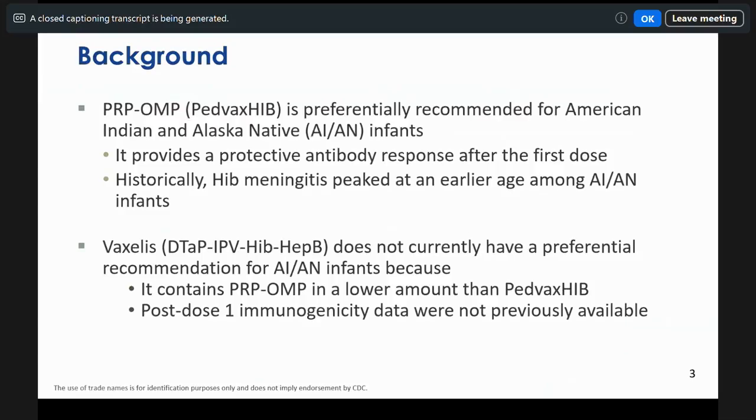Next slide. So for background purposes, there's a preferential recommendation for American Indian and Alaska Native infants to use PEDVAX Hib. Historically, Hib meningitis peaked at an earlier age among AI-AN infants, and PEDVAX Hib provided a protective antibody response after the first dose and provided additional protection. So we have a preferential recommendation which has been there for many years. Interestingly enough, Vaxelis uses the same vaccine, but in a lower dose than in PEDVAX Hib. And so it did not fit into the preferential recommendation because we did not know whether the lower dose would actually provide the same benefits that PEDVAX Hib.